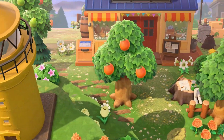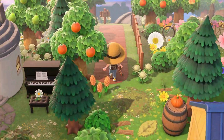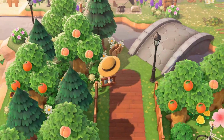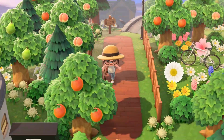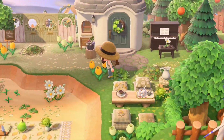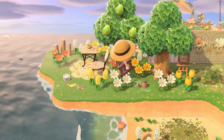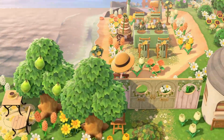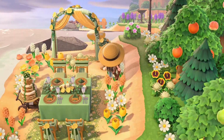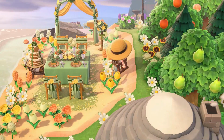There is Nooks right there. Let's go this way so we can see the wedding venue, I hope. Oh, maybe not. Maybe it's just closed off. Is that right? Oh no, we can sneak. We can sneak. Cute. Private little wedding area back here. This is so pretty.